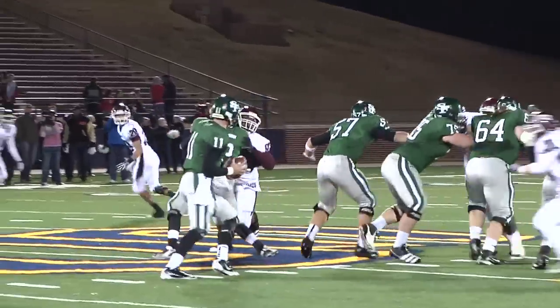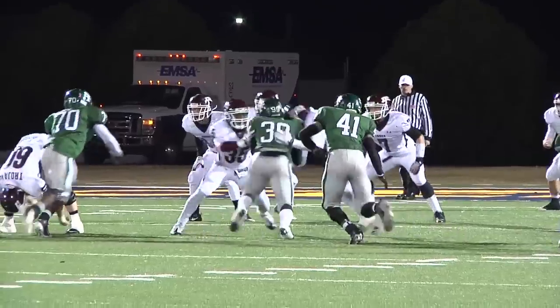Out of the gun, loses the snap, and he is buried by Tabor as soon as he picked up the ball.